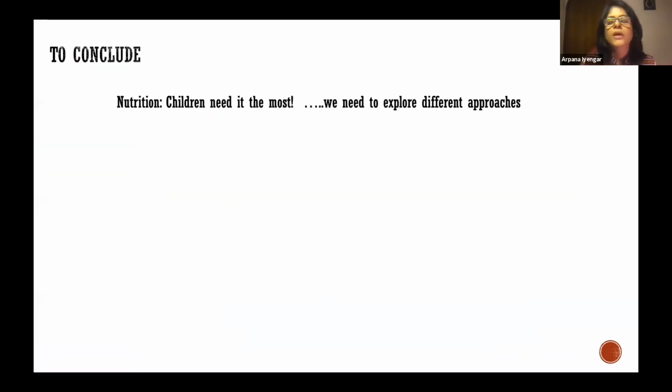So to conclude, nutrition, children need it the most. There's no doubt about that. And we need to explore different approaches. And if you just go through the editorials of the Journal of Renal Nutrition in the last few years, you see different approaches like precision nutrition, telenutrition, nutrition that emphasizes culinary medicine, cooking techniques, various recipes.